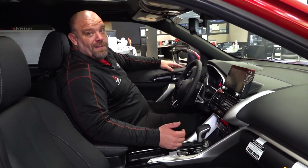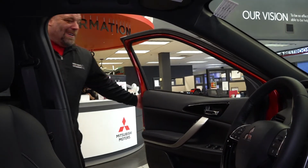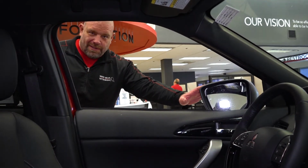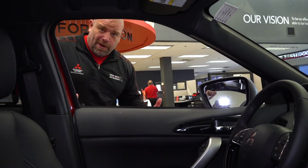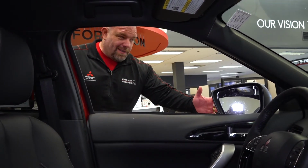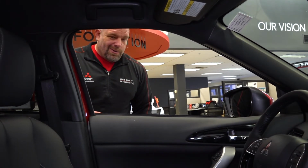One of the last fun things I want to show you: when you close your door and you hit the lock button, either with your key or just hitting this because you're within range, your power mirror folds in. This is awesome, especially if you have to park on the street or if you're in a crowded mall parking lot. People aren't going to ram their shopping carts into your mirrors, or worse, you get someone like me hitting your mirror. It helps keep your mirrors protected for a long time. And when you unlock, they fold back out. So I think that's pretty cool.